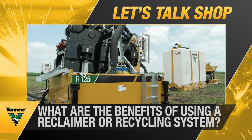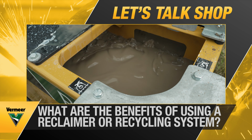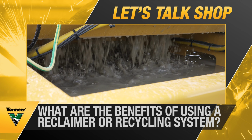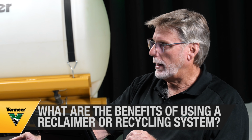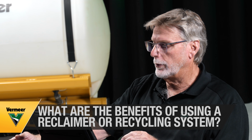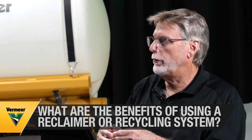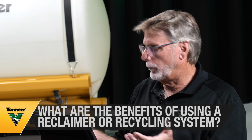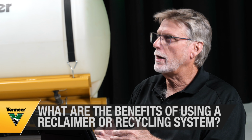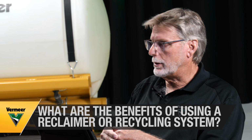Whenever we're reclaiming that drilling fluid, we're retaining the water, but we're also retaining those additives that we put into that water to create the drilling fluid. A reclaimer is not going to remove the bentonite, and it's not going to remove the additives. As you use additives like polymers, they will reduce in their suspension and filtration characteristics. So throughout the day, you may need to add a little more of those polymers to the job, but it's not going to take them out.